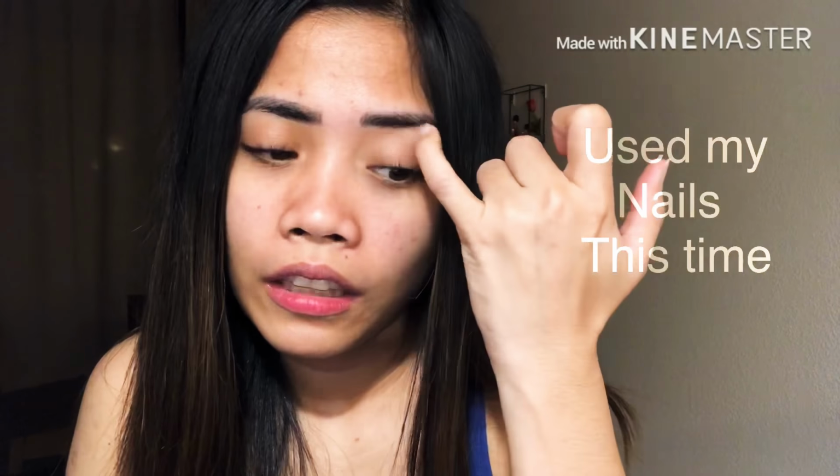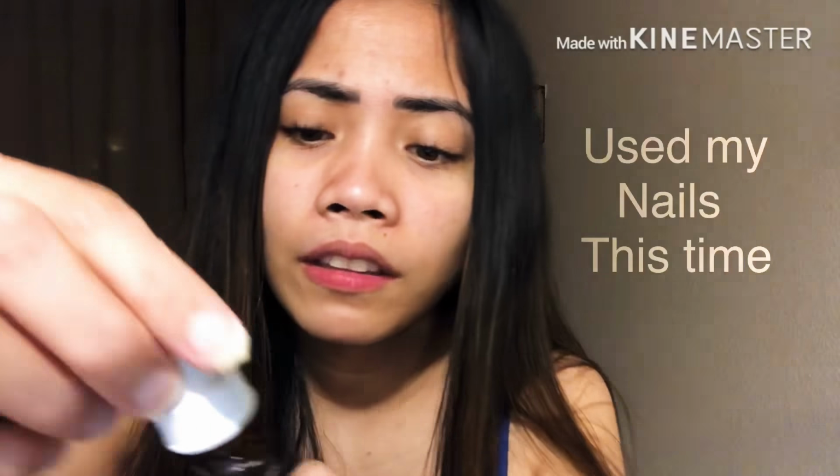I need to clean it. Yeah, of course I clean it, guys. I wipe it with my baby wipes, I mean wet wipes. Yeah, I don't know. But still, after cleaning it, guys, it will still form something in the bottle. I don't know if it's just me, because of me, I don't know. But yeah.